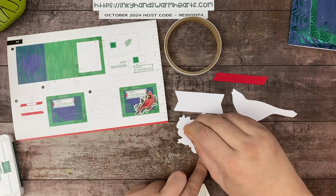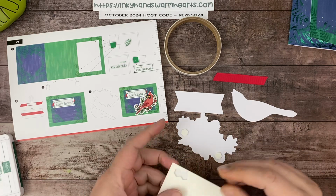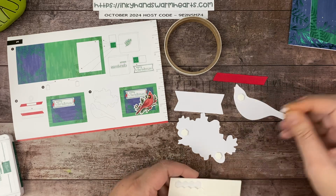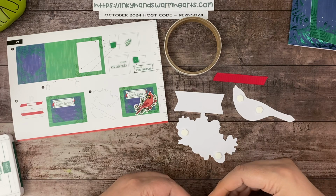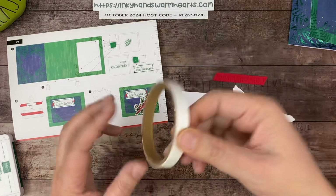So that way I put them in the spots that they tell me, and if I feel like I need more, I will put more. I have no problems with that. So right now we're just doing 2, but I probably will end up putting more. And then it looks like this piece is gonna get some tear and tape.